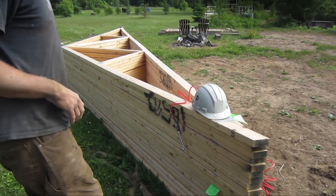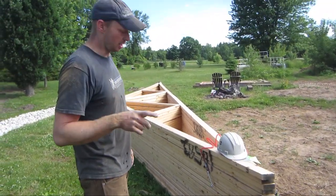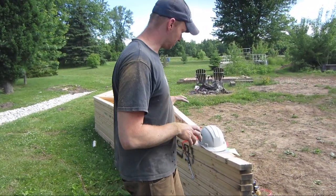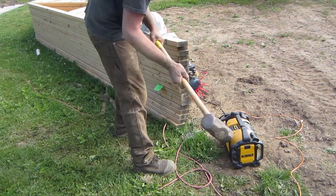So each truss will be different, each design will be different. They calculate it in our area, how much snow load we get and whatnot, as to how to design the truss and how much strapping and bracing it needs. So they just tap along back and forth a few times.